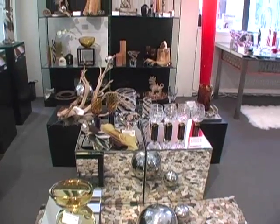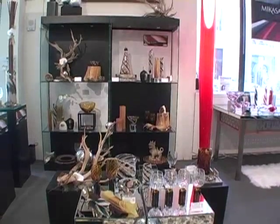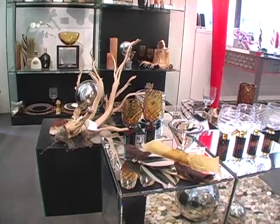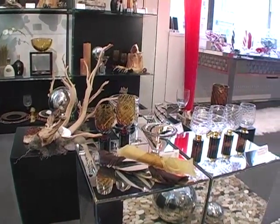When I put the collection together, I definitely wanted each piece to be unique and individual. And the way that we do this is that it's all hand-blown art glass. So every time a vase or a glass is created, it has its own design, and you have something really special in your home that belongs to you.